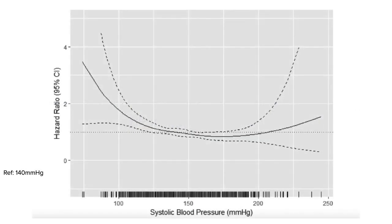They drew us this very helpful graph here, and again it's looking at hazard ratios for all-cause mortality with a reference point of about 140. And as you can see, there's a U-shaped curve there, and I hope you can appreciate that below the horizontal dotted line, that suggests a reduced hazard ratio, reduced risk of all-cause mortality in reference to a blood pressure of 140. And as you can see there, the lowest point of that U-shaped curve seems to be sitting around the 160 region, and maybe that is the ideal blood pressure for a group of patients over the age of 75.